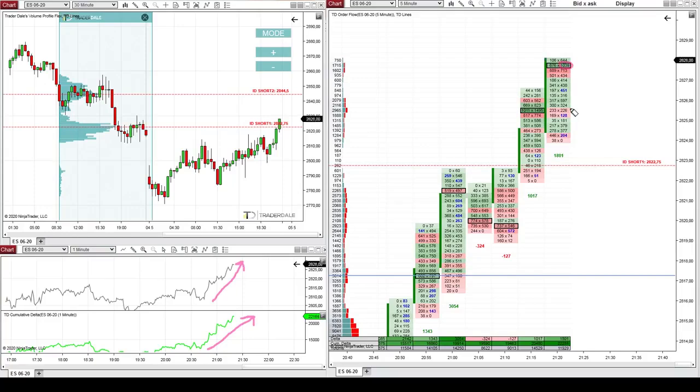A huge number on the ask side of the footprint, indicating more buyers. So the only smaller reaction there was this one, but then the buyers took over and started pushing the price upwards again.